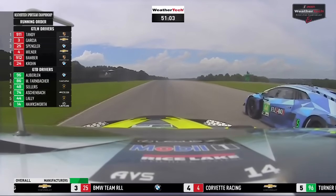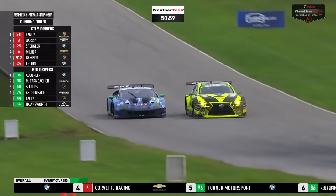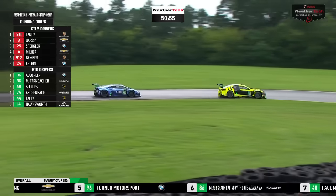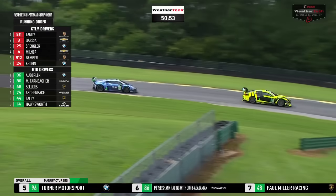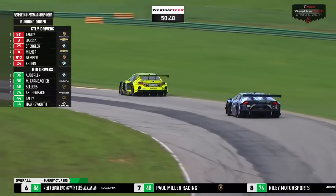Just a quick pass position here as the number 14 of Jack Hawksworth is going past Andy Lally. Andy's just out the pits, remember, so he's not got his Michelins up to temperature or pressure yet, and Andy doesn't fight too hard there because he knows he's got 51 minutes to get towards the front of the field.